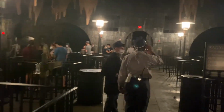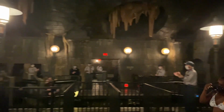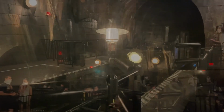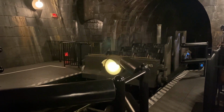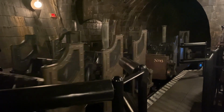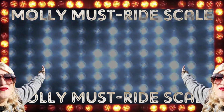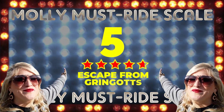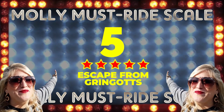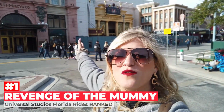It can make people motion sick, especially if you're not good with 3D attractions, but for me, because you're physically moving through an attraction, it's not near as bad as actual simulator attractions. For me, this is an absolute must-do. It's an incredible attraction that even people that aren't Harry Potter fans will enjoy because of the incredible technology, which is why it sits at number 2 on our list. On the Molly Must Ride scale, Escape from Gringotts gets a 5.